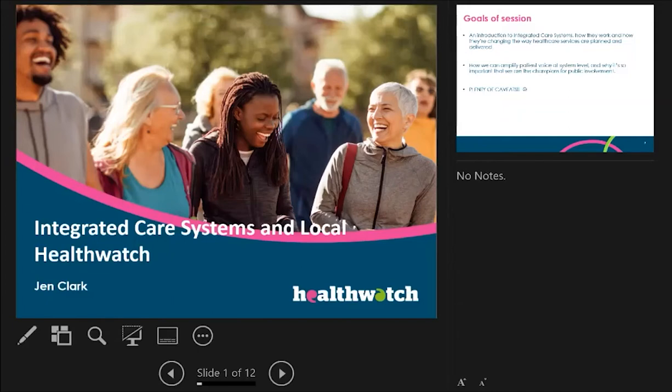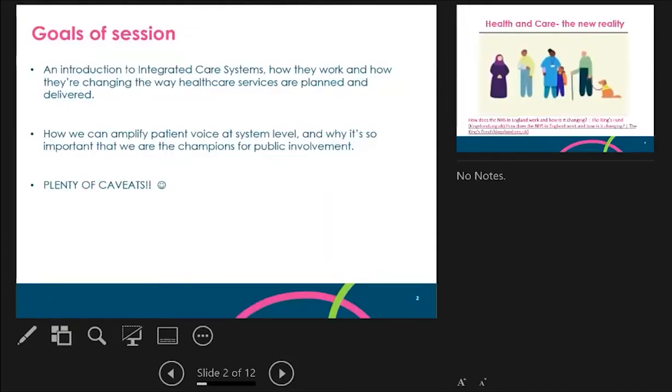The goals of the session today, really, I'm going to give you a brief introduction to integrated care systems, how they work, and how they're changing the way that healthcare services are planned and delivered. And then just explore some of the ways that we can amplify patient voice at system level, and why it's so important that Healthwatch and the voluntary and community sector are champions for public involvement.